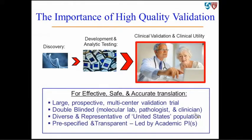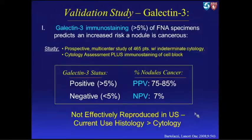I think that's really where the field is at. We're all about high-quality clinical validation. It's the only way we can apply these tests accurately, meaningfully to our patients. I really want the large prospective multi-center trials. They need to be double-blinded. They need to be led by a PI, diverse representative. And I would argue if you take those metrics, we have a couple.